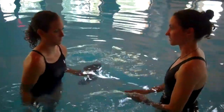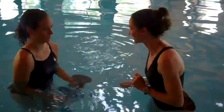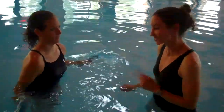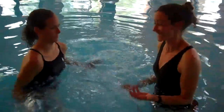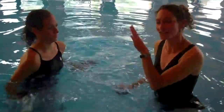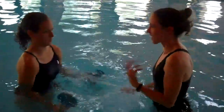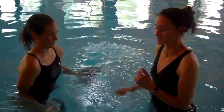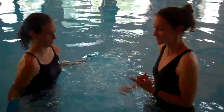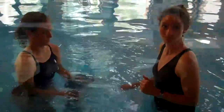Good, back and forth. Now, if she goes slow, it's easier. If she goes faster, it's a lot more resistance and it's a lot harder to do. So I can do the same exercise for somebody who's just recent out of surgery or for somebody who's really needing to get a lot more strength out of this, and she can do it in the same pool with the same tools, just based upon how she increases her speed or increases the surface area of the resistance.